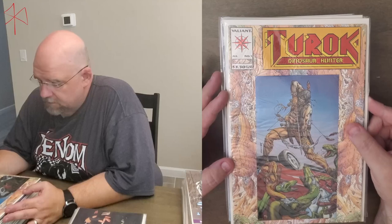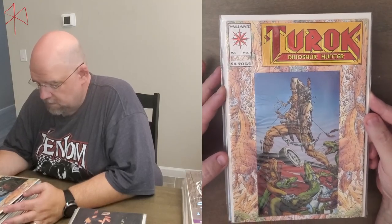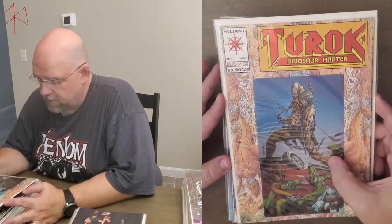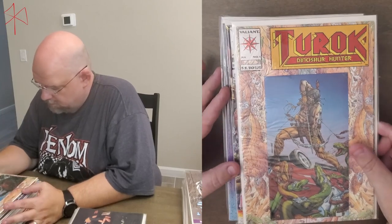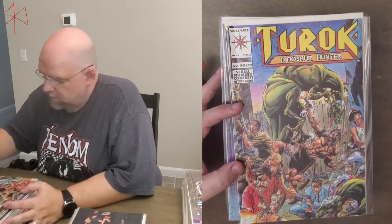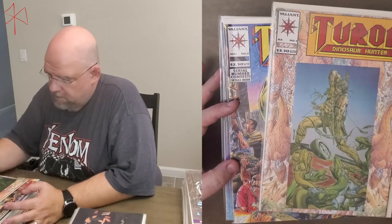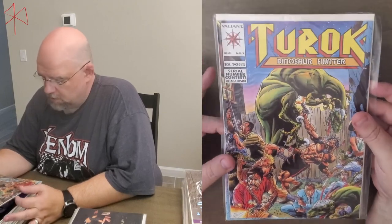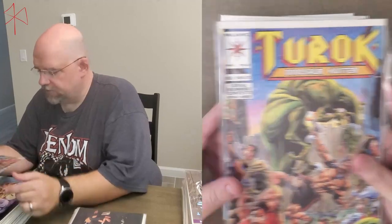So this is Turok Dinosaur Hunter from Valiant, number one. Looks like a foil cover. Oh, with a card on it. Nice. Two copies. Number two. Two copies.